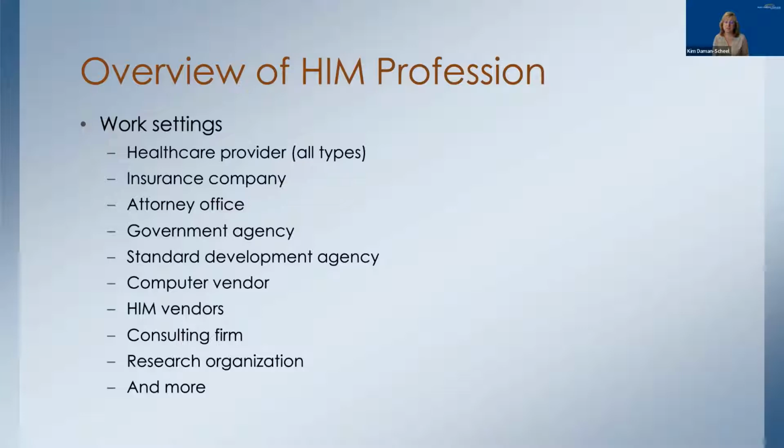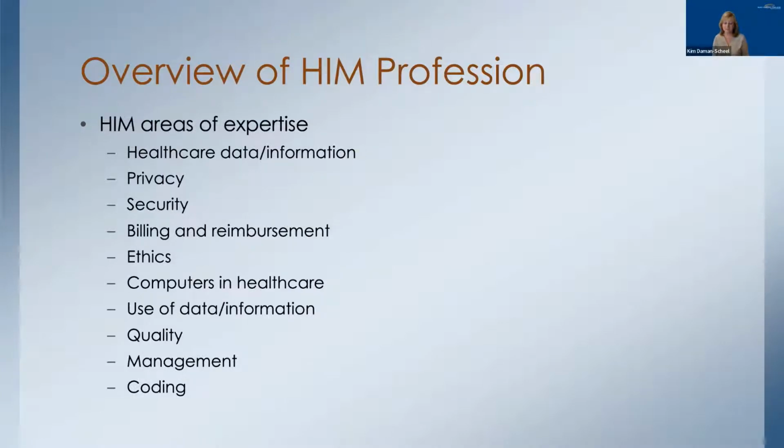This slide provides an overview of different work settings that you would be working in, from the traditional health system of a hospital or a physician's office to working for the government and vendors or doing consulting work. And taking a deeper dive into the expertise of the different pathways of HIM, you may be working in risk management with privacy and security. You may end up as director of an HIM department, or even a coding supervisor and have more of the clinical coding knowledge and background.